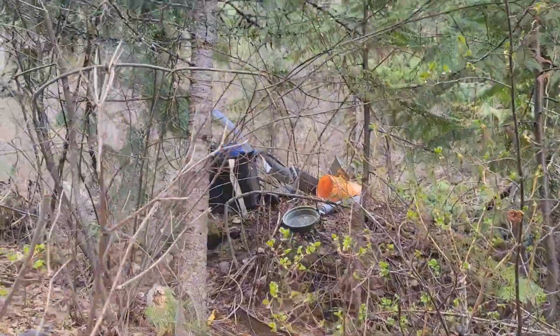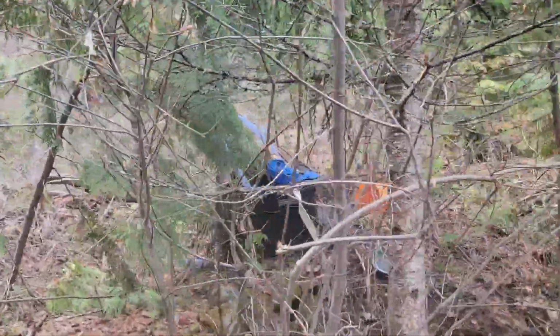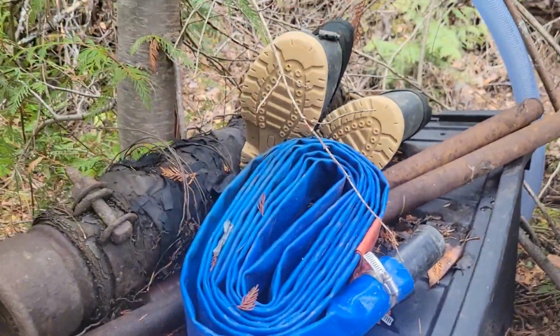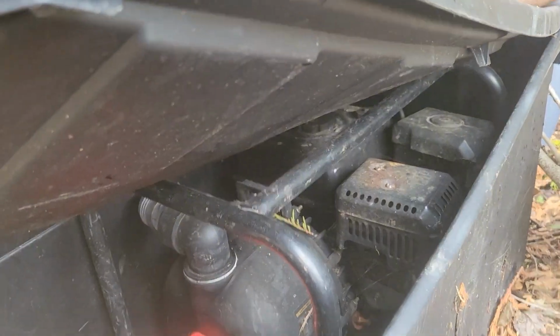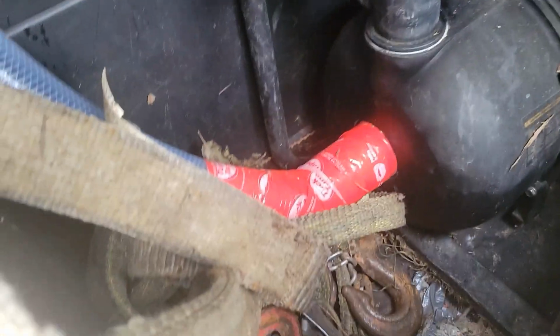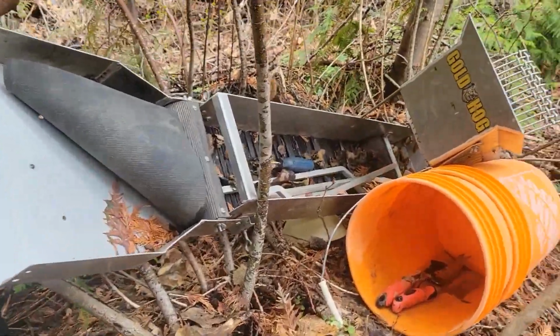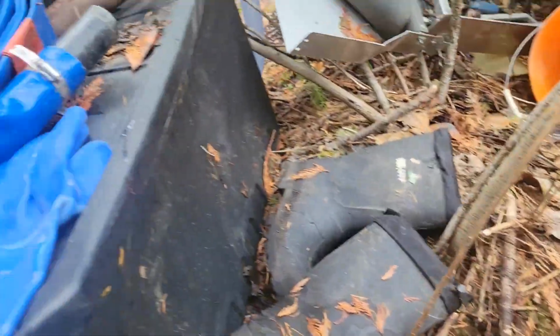This is where my camp is. But I wanted to show you, I actually do have everything that you could want to placer mine. I have the permits and the license for it. So my hoses, my pump is under there. And in here I have everything to chain pull rocks with. I also got my high banker there, extra gear.